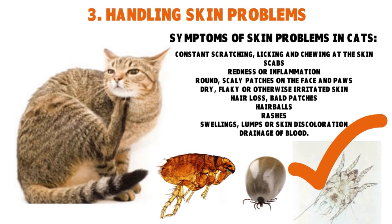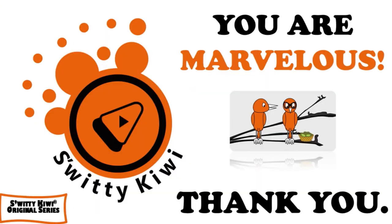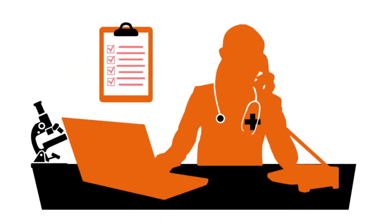Skin scraping, with findings evaluated under a microscope to check for mites. They have something called a tape test, which is for checking for parasites. Individual hair examination under a microscope. You have bacterial culture and sensitivity test, skin biopsy, food and other allergy testing, blood test to evaluate your cat's overall health, and microscopic evaluation of cells to establish if bacteria or yeast are present.